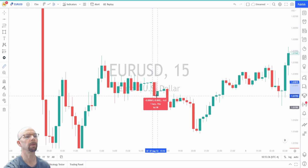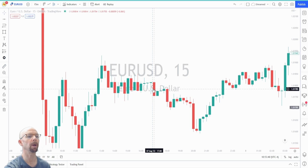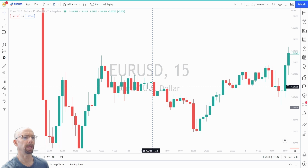The market moved about 6 pips. So I want you to keep that in mind, that I've seen it sometimes move 10 pips. I've seen gaps, 10 pip gaps. You really don't know what to expect. So expect that you're going to get some type of movement. You don't know if it's going to be in favor of your direction or not.